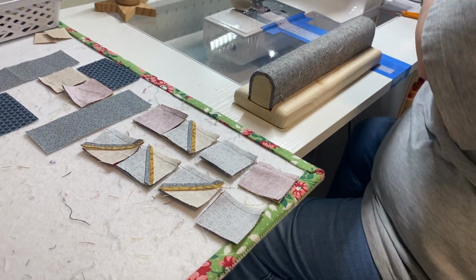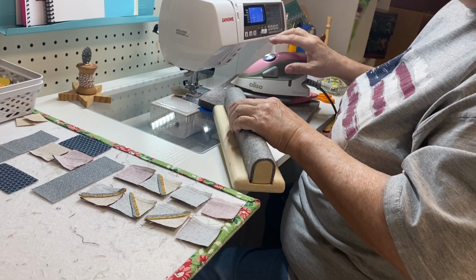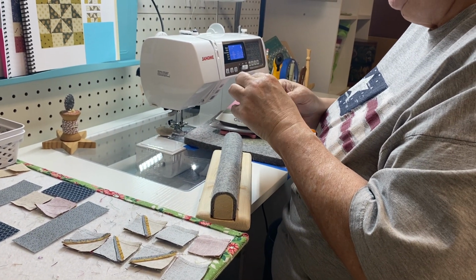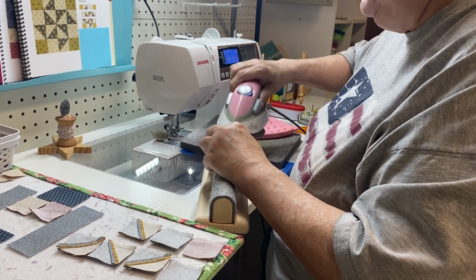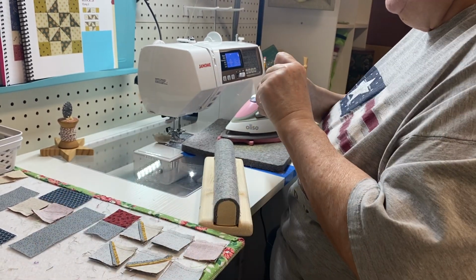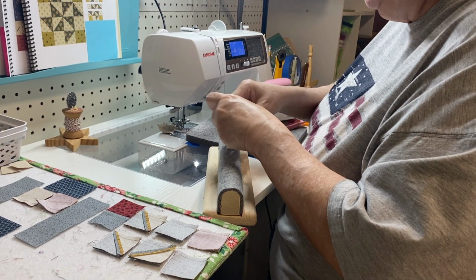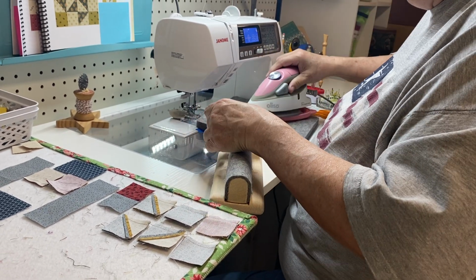So now I'm going to bring my clapper over, bring my iron over. And it's hot now. And what I'm going to do is I'm going to press these as they're in place so that I don't lose the layout of my block.